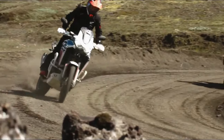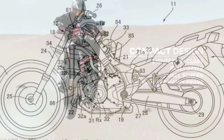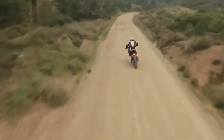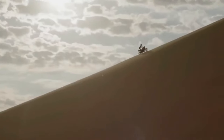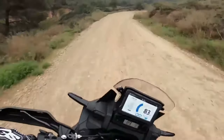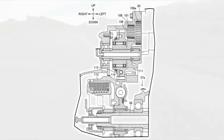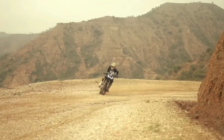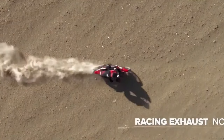The certification filings list a new engine code, SD13E, for the manual Africa Twin Adventure Sports codenamed CRF1100A4 and the DCT version codenamed CRF1100D4. Since the 2020 model year, when they changed from the previous 998 cubic centimeter engine to the current 1,084 cubic centimeter displacement, the Africa Twin models were certified with the engine code SD080.